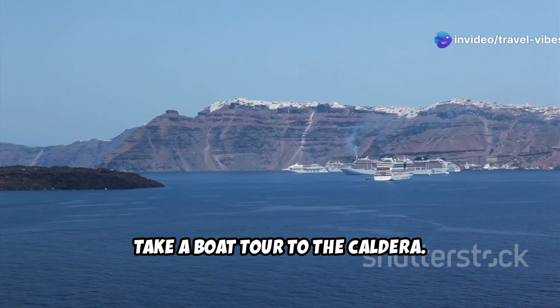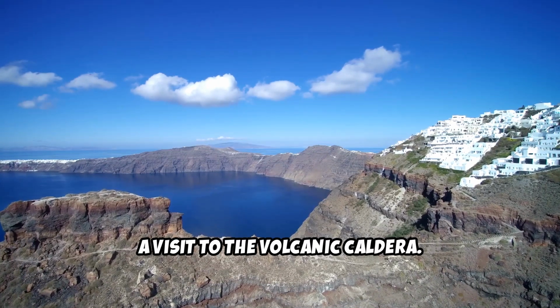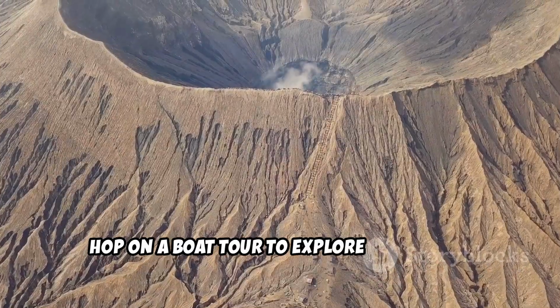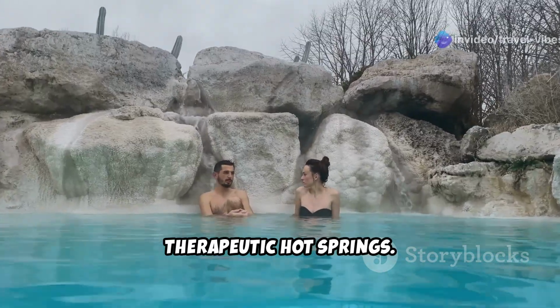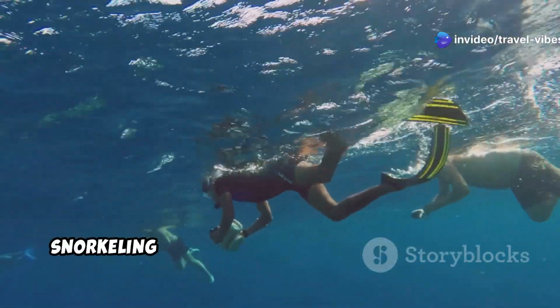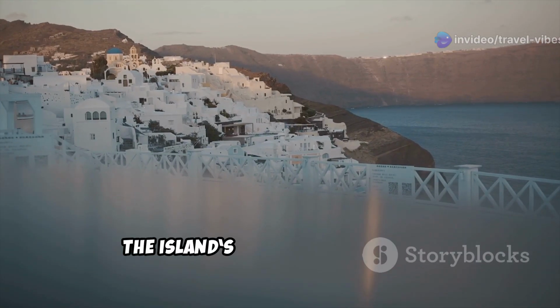Take a boat tour to the Caldera. No trip to Santorini is complete without a visit to the volcanic Caldera. Hop on a boat tour to explore the rugged lava islets and take a dip in the therapeutic hot springs. Most tours also include stops for snorkeling or swimming in crystal-clear waters. It's an unforgettable way to experience the island's dramatic landscapes.